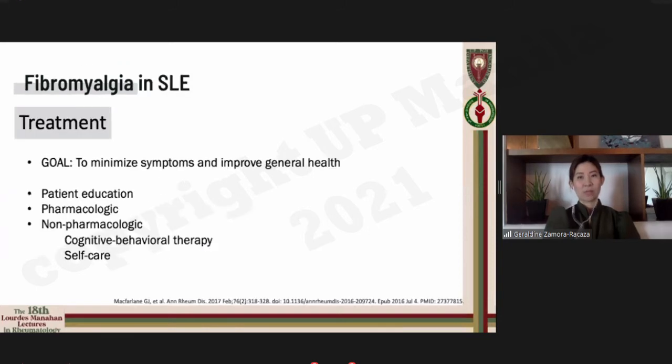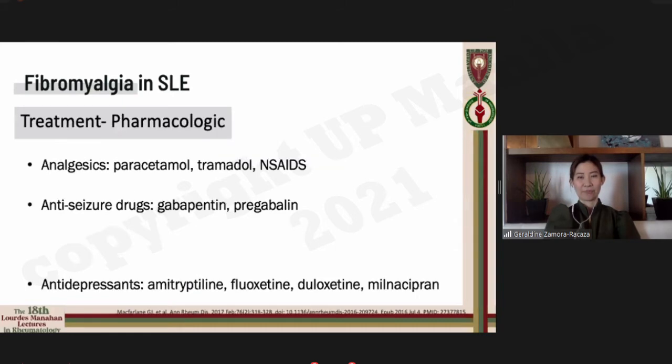Remission or the lowest possible disease activity is the main target in the management of lupus. And the goal in the treatment of fibromyalgia is to minimize symptoms and improve general health in these patients via patient education, pharmacologic and non-pharmacologic therapies. Drug treatment include analgesics. So tramadol in particular is efficacious, both isolated or in fixed dose combination with acetaminophen.